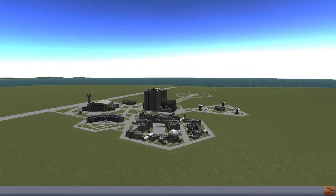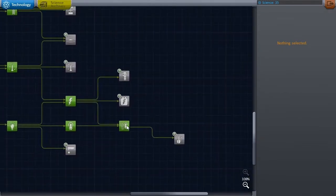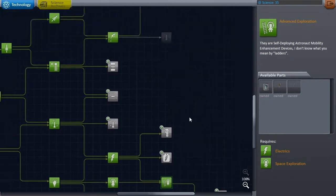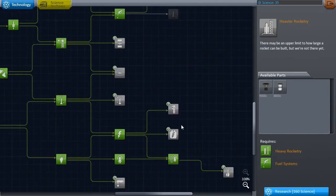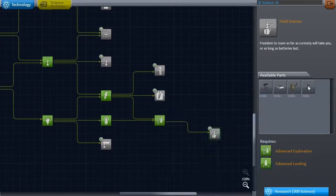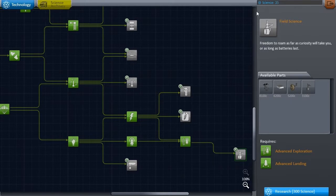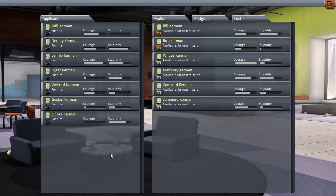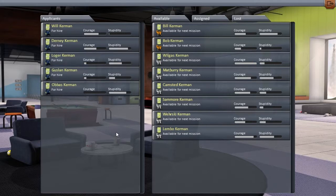Okay. As far as research and development goes, a quick heads up. We do have a few more things. I think I've not mentioned this yet, but we do have the pressure barometers. We have advanced exploration, fuel systems, and heavy rocketry. Our next goal is going to be trying to get heavier rocketry, I think, because that one has better rockets. Maybe advanced electronics, I don't know. These are just rover pieces, so we don't quite need those yet. But we have 35 science left over after our big spending spree. So today, let me go check the astronaut complex. Now hire Wersky Kerbin and Lembo. Okay, there you guys go.